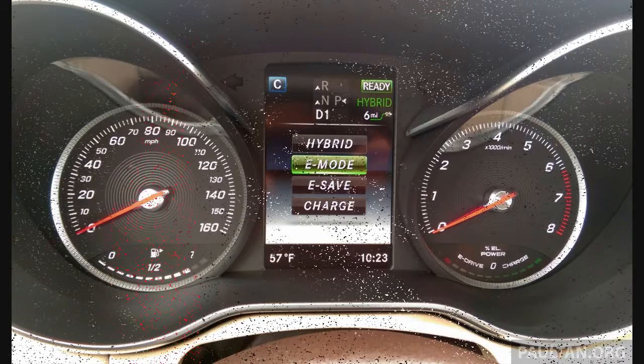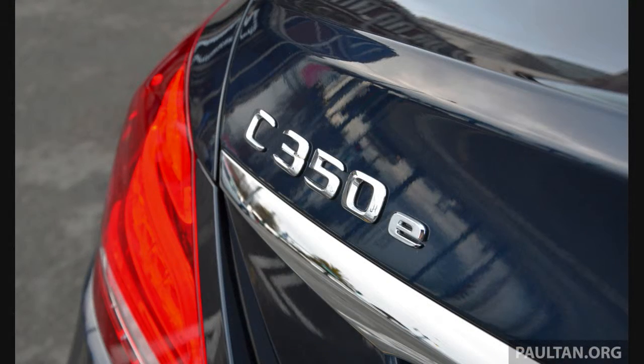The engine can also juice up the battery to its maximum while on the go, though the commute has to be long enough to do so.